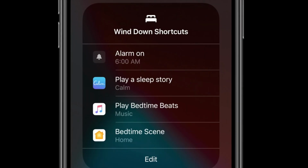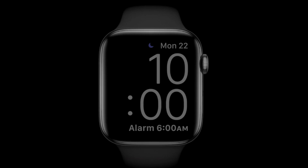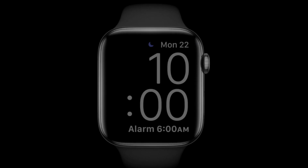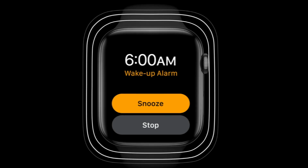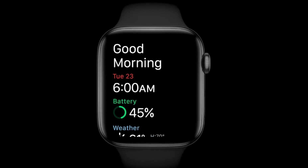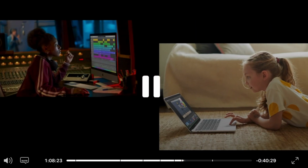And what's cool is your Apple Watch, of course, can wake you up as well, as we'll see in a second here. It'll tell you how many hours of sleep you got. It'll give you a nice little friendly greeting of good morning. So we see 6 a.m. wake up time here, and we've got our good morning. We've got how many hours of sleep we got. We got some quality metrics in there. So all around pretty cool things.